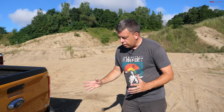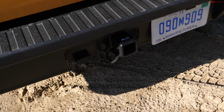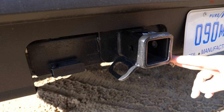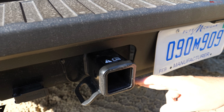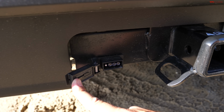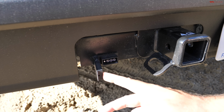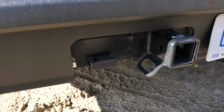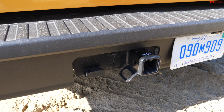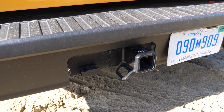But for trailering, you can combine the 2-liter engine with the FX4 package, and you can also combine it with a 4,000 pound trailering package. This particular truck does not have it equipped right here, right now, but you could combine those technically. So if you want to bring a larger trailer, maybe a slightly larger boat or a camping trailer, you can do that as well. So you have all that payload and towing capability.